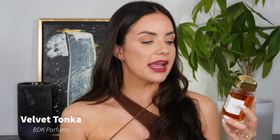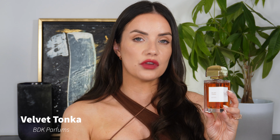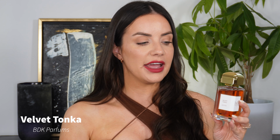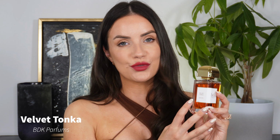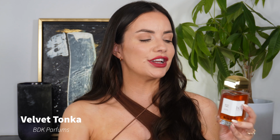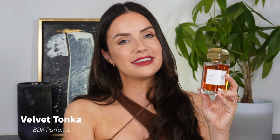It's comforting. The one thing I will say is, whilst it does last on my skin, it becomes a little bit of a skin scent throughout the day and doesn't have as much projection as some of the other fragrances within this list, but I absolutely love this composition. It's a very cozy tonka bean, and if you love tonka bean fragrances and you have not sampled Velvet Tonka, this is another one that I would recommend you getting your nose on.